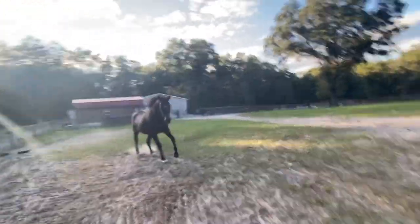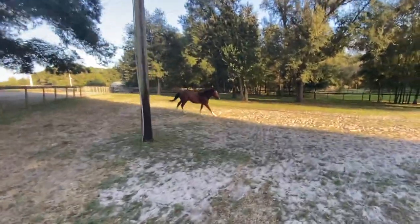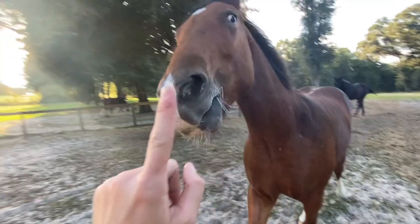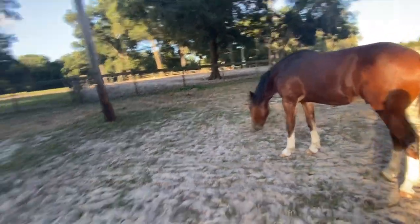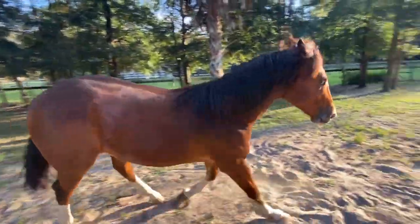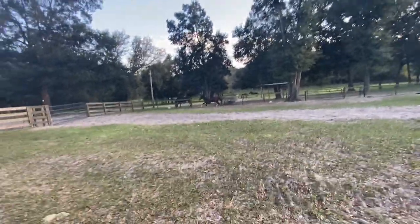Look, they all play with me in the pasture when I run with them. Come on, babies. So I'm a weirdo that hangs out with my horses and plays with them. Cause I mean, whoa, don't kill me, boy. Stop, no biting. I know what you're trying to do. Come on. Henry, you're gonna run me over. Come on. Okay, he's coming.